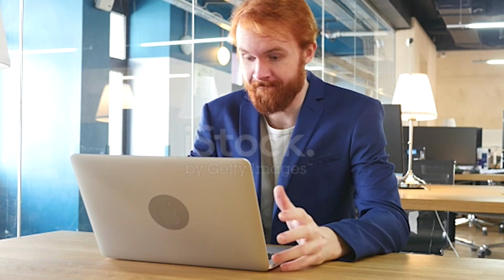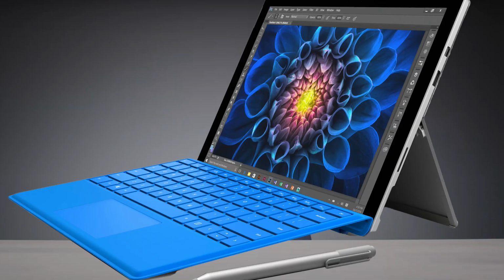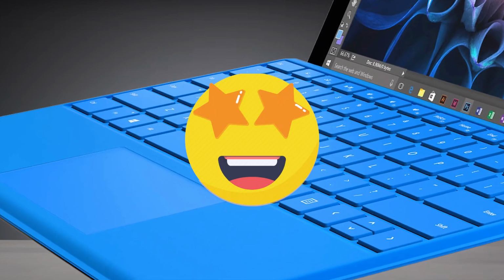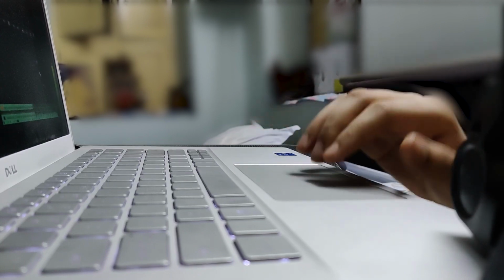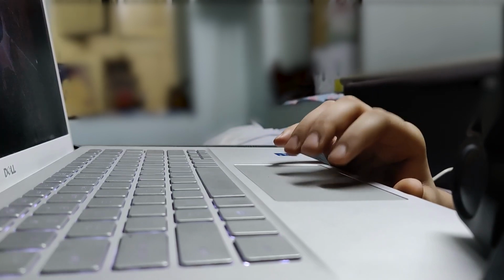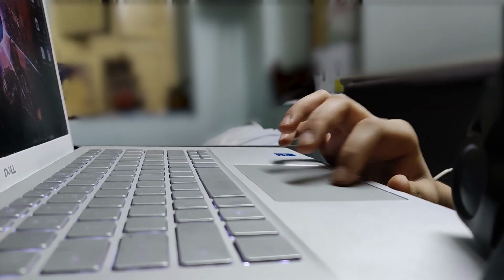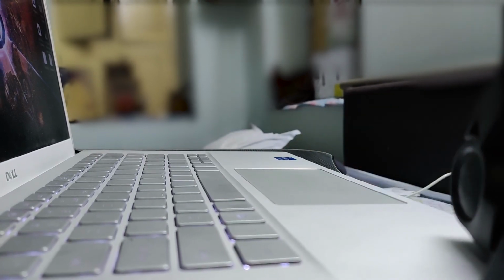Before this laptop, I used to daily drive a Surface Pro 4, and for the people who didn't know, the Microsoft Surface products have an amazing trackpad. When I compare these two trackpads, I have to say the Surface Pro 4's trackpad is a bit on the higher side, but for a person who is coming from a different kind of laptop or who is not a laptop user at all, this is a pretty good trackpad, I have to say. The Surface Pro 4 one is better, but the Dell ain't any down.